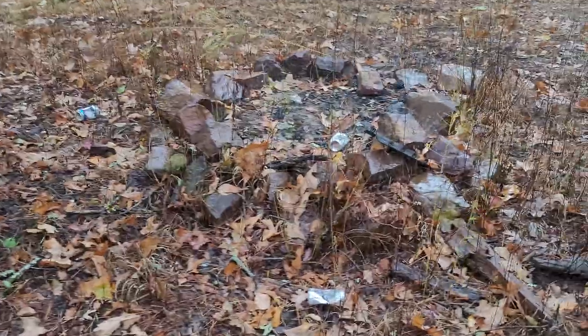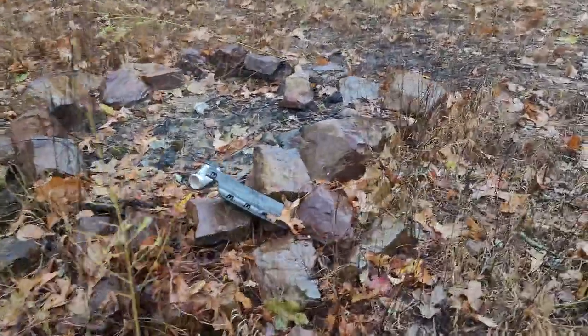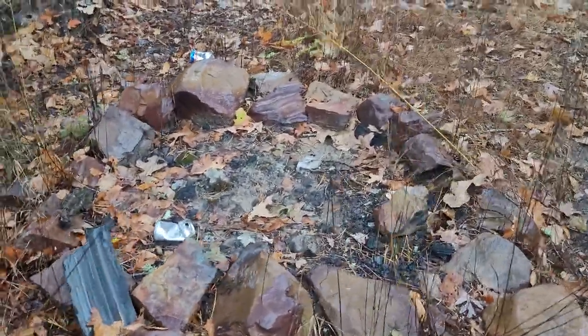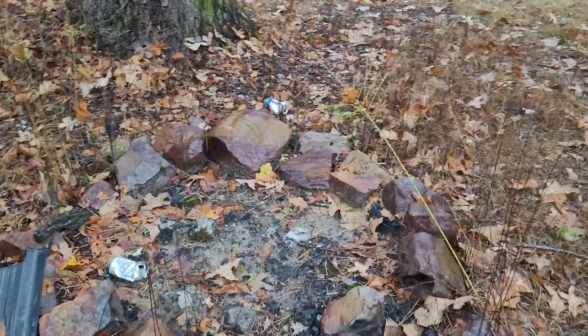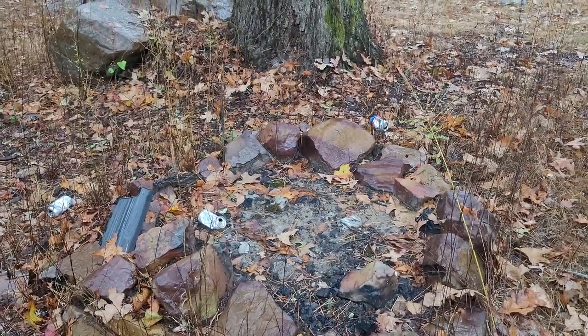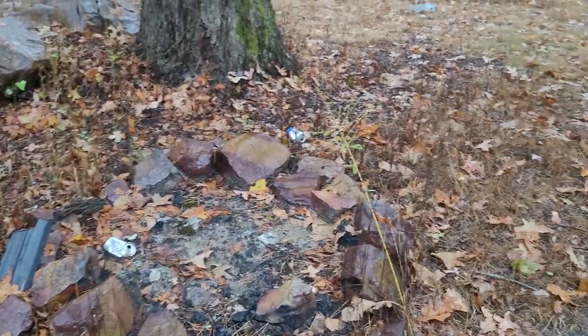Here's your camp ring. Some people did leave some trash. I'm gonna pick up the plastic, but I will get what I can.